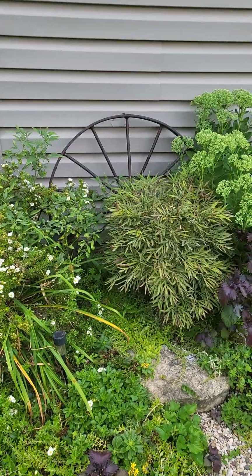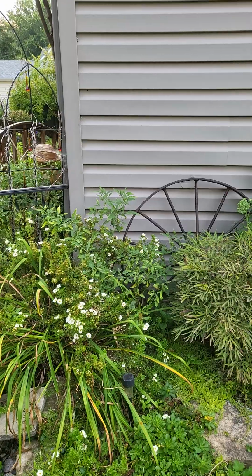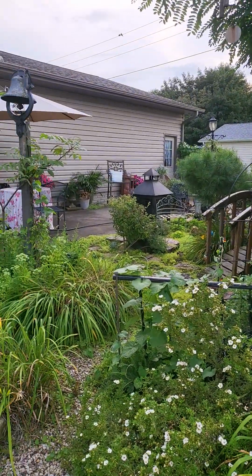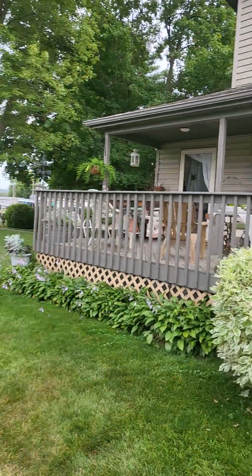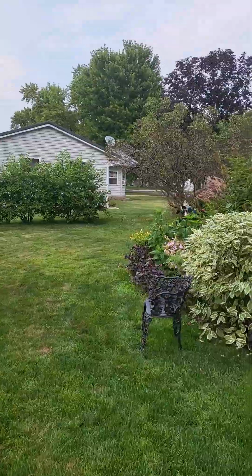That little wagon wheel Grandma bought for $10 when I was a kid for the trailer. So I had to keep that, of course. And then that's our patio and patio garden that I showed you guys earlier in our porch. Whoever's watching, it is, right?